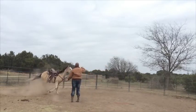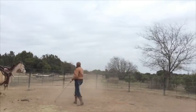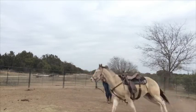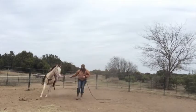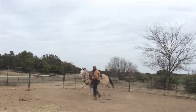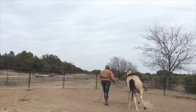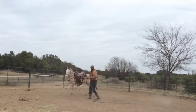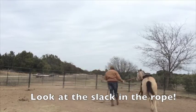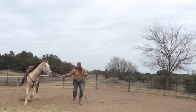So this is a nice circle here. He changes directions really well. He's really listening to me and getting on his butt, which I really, really like. And we're getting that respect out of this stage. I really like how he's calmed down with this exercise. He's not cantering away. He's not running away. He's trotting next to me nice and smoothly. He's getting softer in the head. You can see that head starting to bend. So that's a really nice looking exercise there. It's getting a lot better today.